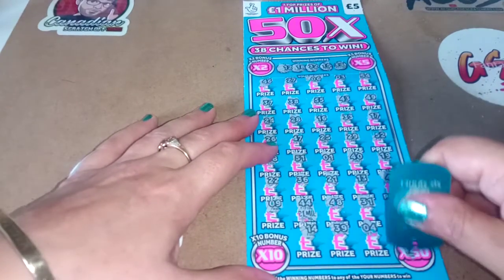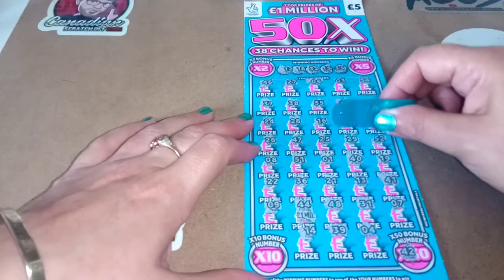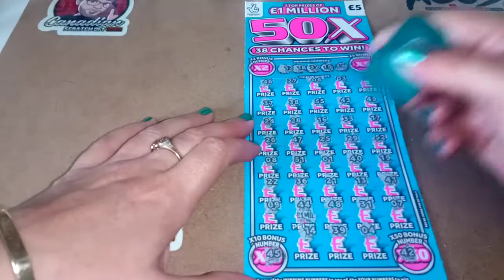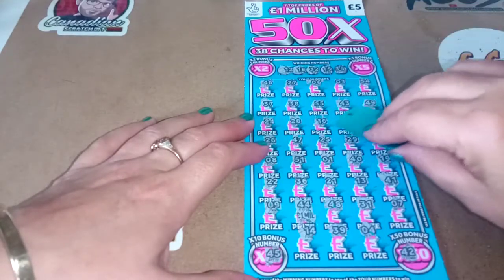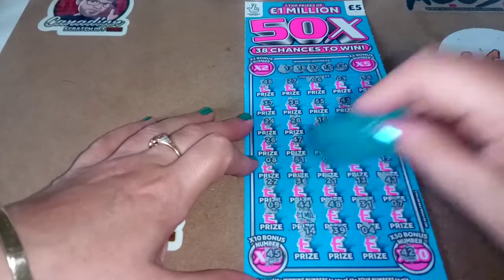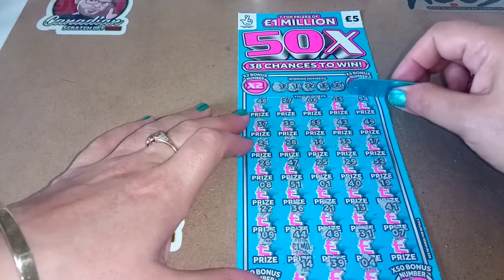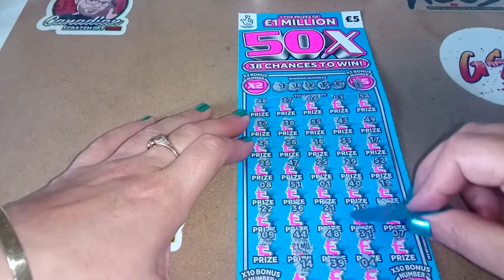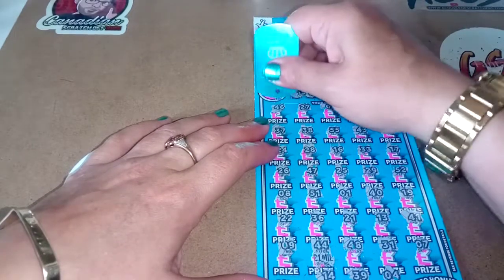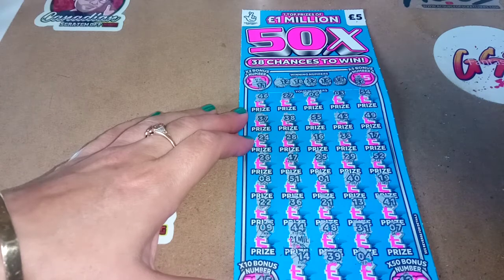What about times 50? We have 42. Nope, we have 43, 47, 40, 42, times 10, 45, we have 46, 43, 47, 41, 44, right, nope, times 5, 56, 55, nope, last chance saloon and gamblers 11. I'm pretty sure we do not have that. Nope, we don't.